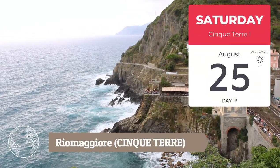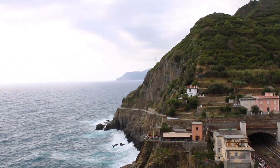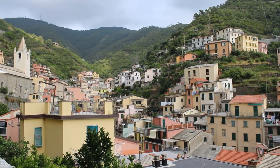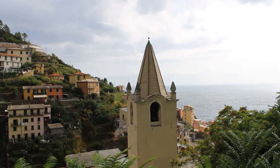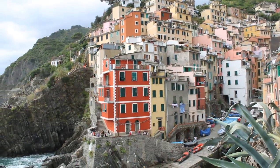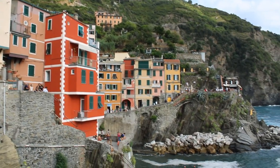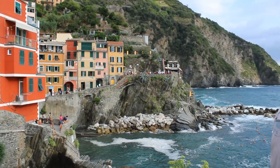It was time to explore the famous Cinque Terre. We visited them in a quite random order because we were limited in time, but I would recommend you either start in Monterosso or Riomaggiore. On this day, we visited Riomaggiore, one of the most popular of the five lands of Cinque Terre, and Corniglia, the least popular of them all.